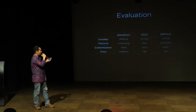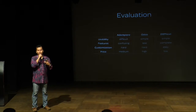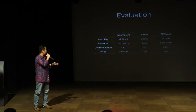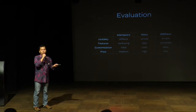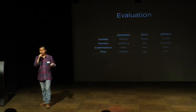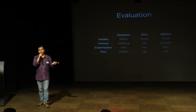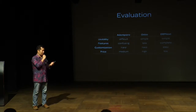Then I tried to look at how to customize it, because since 2001 we have had a lot of business processes that we need to customize. And what we found is that it's quite easy to customize. And last but not least, the price is very cheap. I'm sorry, but I think the price is significantly cheap for us, and that's what we really appreciated.